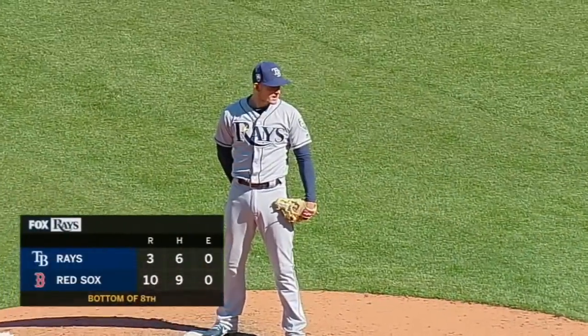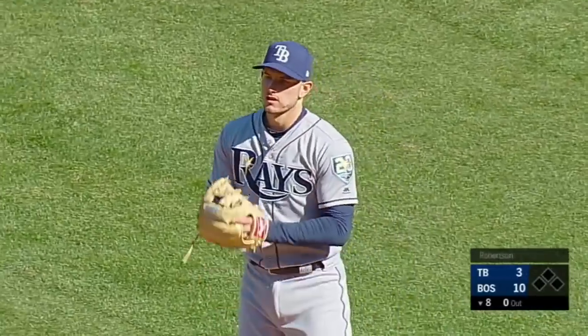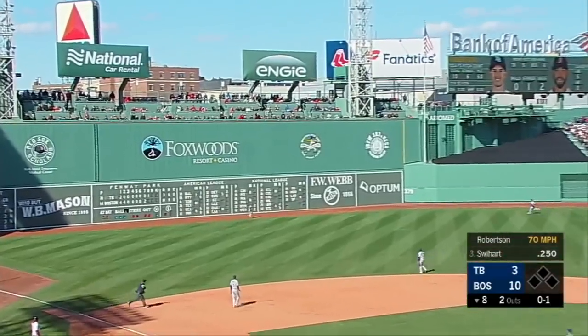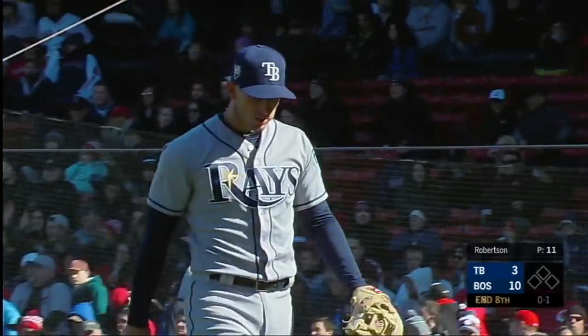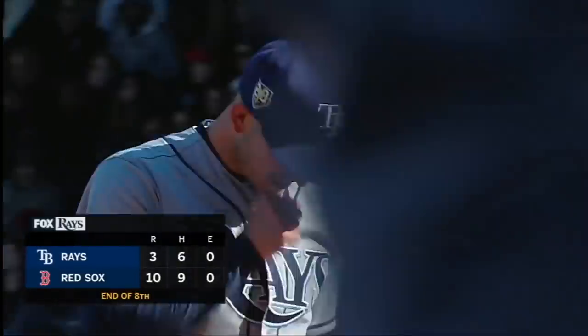Daniel Robertson, the Rays infielder, will open the bottom of the eighth inning. So two up and two down. Fly ball into left. Span on the track, and a perfect inning here in the eighth inning for Daniel Robertson. 1-2-3, a very efficient inning for the Rays infielder.